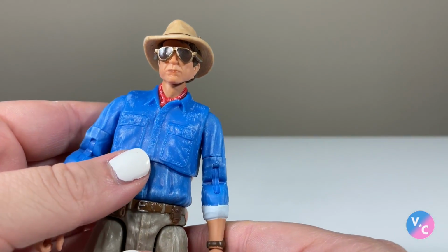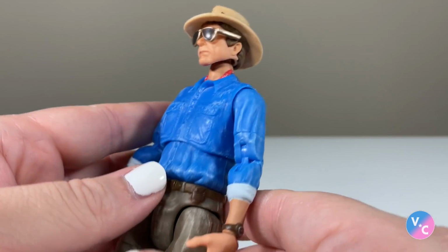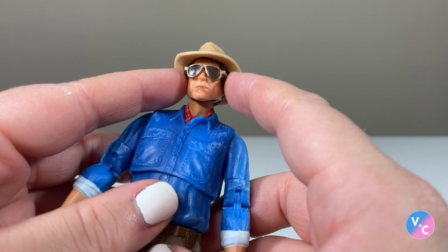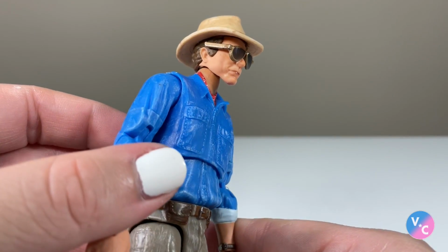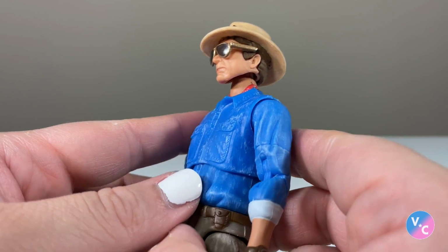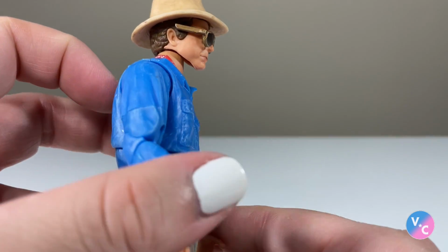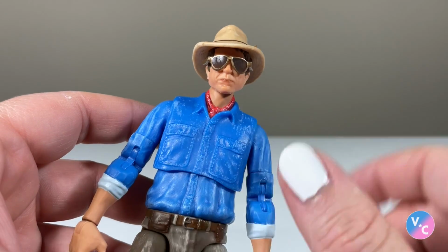So now you have aviator glasses, Alan Grant with the fedora. I actually think that the glasses look better on this head sculpt than on the other one. So if it were me, I'd probably leave them on this one, maybe. I don't know. They're not perfect. They are a little bit oversized, and as you can see, they are a little bit bulky for what they are. So yeah, maybe you'll leave them on the other head sculpt. It's totally up to you. At least you have the option.